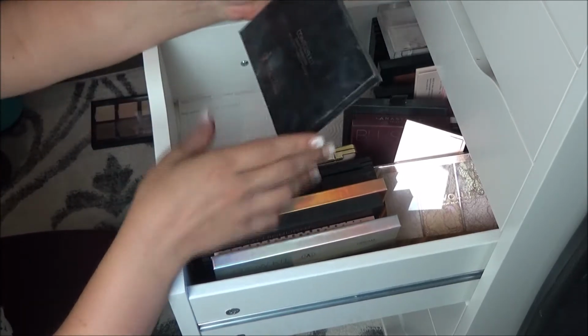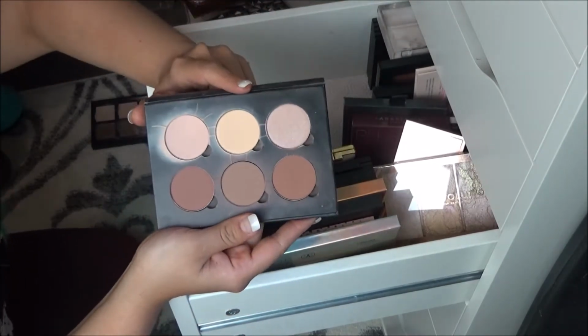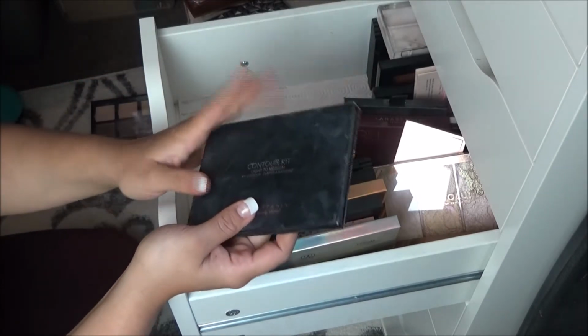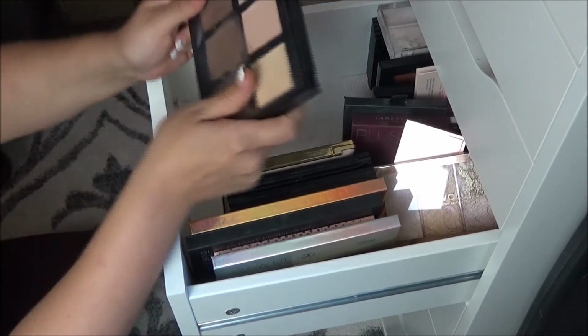All right, next we have the Anastasia Beverly Hills. This is their powder contour. I'm gonna keep this. Powder lasts a hell of a lot longer than creams do. I'm still thinking, oh, I need to get rid of that cream palette, actually. You know what, I have made up my mind. I'm just going to toss this.